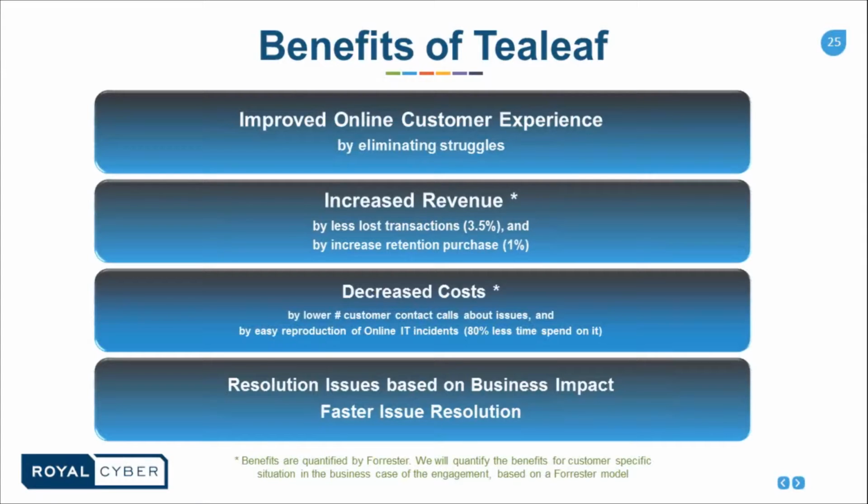Once this is done, resolution of issues is based on business impact, and faster issue resolution. So once we have all the details, we can calculate the business impact and prioritize the issues. So we know which issue is causing more loss, focus on that and fix that first, and then move on to the others.